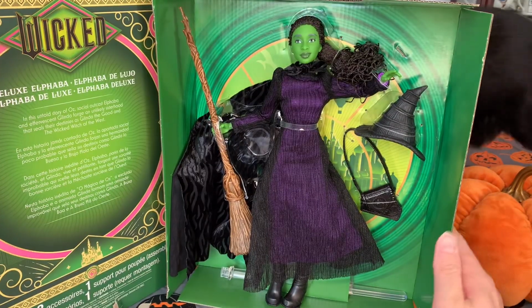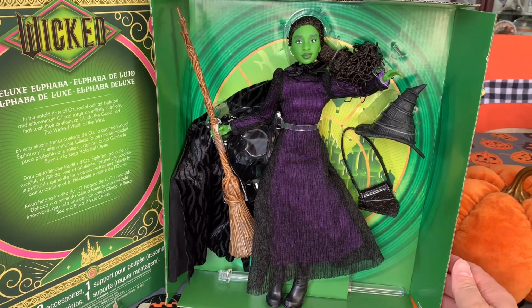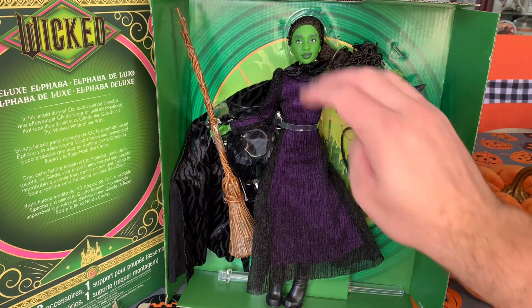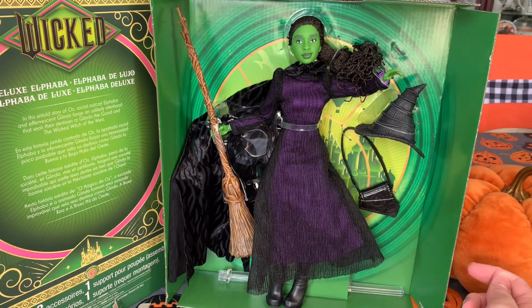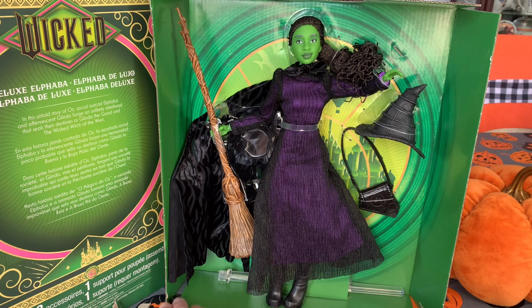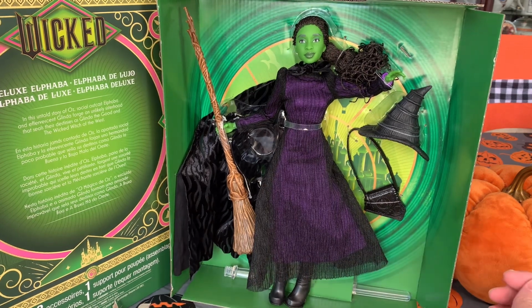Here is our first look at her out of the box. Still in her bindings though, so we can see how she is displayed. But goodness gracious, I love all of this green. It's gorgeous. Of course, this is in the Emerald City, this scene. And I believe this is when she's about to fly off the handle, you know, for those of you who know Wicked, but for those of you who are waiting for the movie, you'll see what I mean later. But she's about to fly off the handle here.